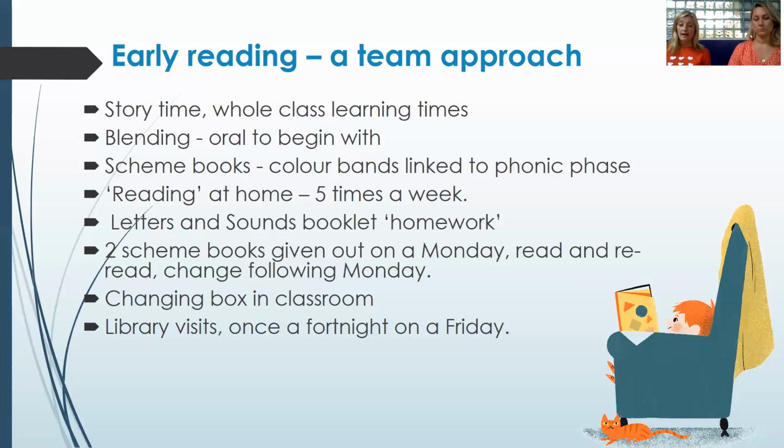We also have reading records, and if you write in there that they've read with you, we have a system where we check to make sure you have read with your child 5 times a week. So those books also need to be put in the box with the letters and sounds every Thursday. So that's every Monday when they're on a scheme book, they put the scheme books in the box. Every Thursday before they're on a scheme book, the letters and sounds booklet goes in the box for us to update. But further information will be sent through to you about that.